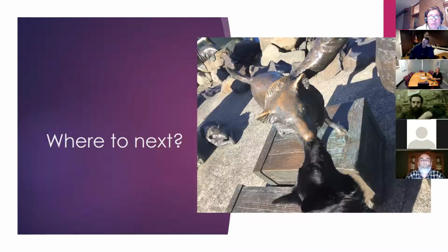Where to next? I don't know if people are familiar with the beautiful dogs down at Salamanca down there. Always a good photo shoot if you have a doggy in Hobart.